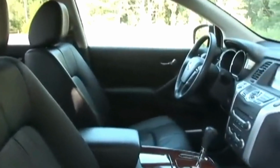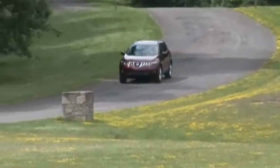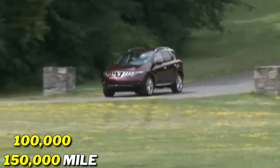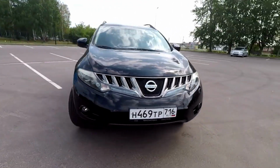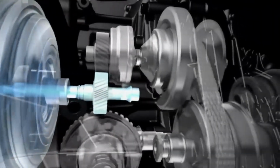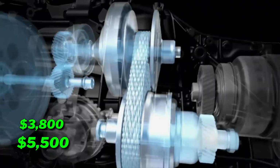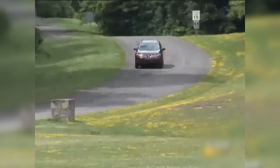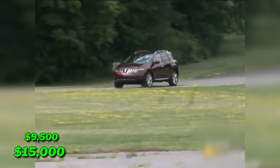Nissan's continuously variable transmission in this generation has a documented failure pattern between 100,000 and 150,000 miles. It is not universal, but it is common enough that mechanic forums flag it consistently. CVT replacement on this vehicle runs $3,800 to $5,500. At that cost, a vehicle you bought for $9,500 just became a $15,000 purchase.